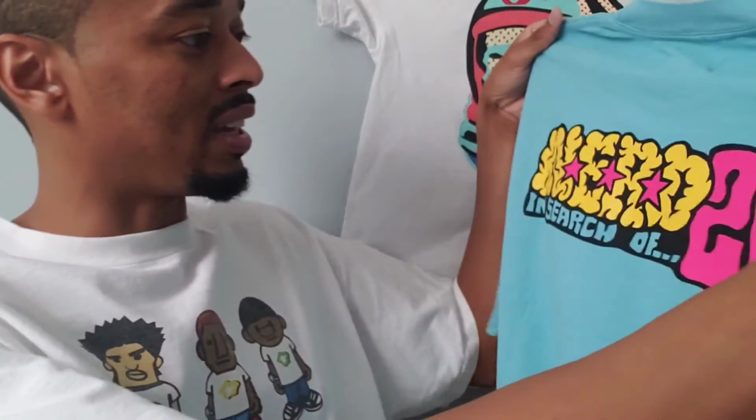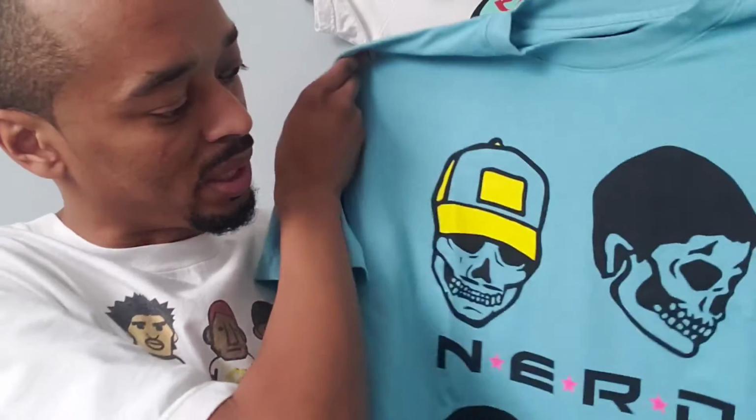But yeah, oh man. Between both the shirts, I probably like the blue one the most, just because of the back. And I probably won't see the back of them everywhere. But I love them. Oh man, these are such good merch.